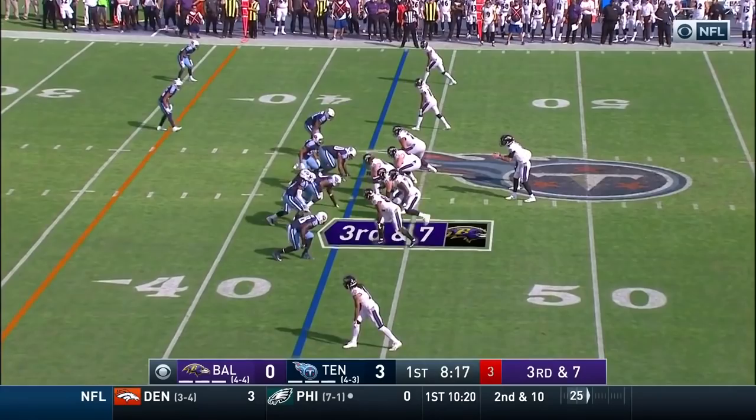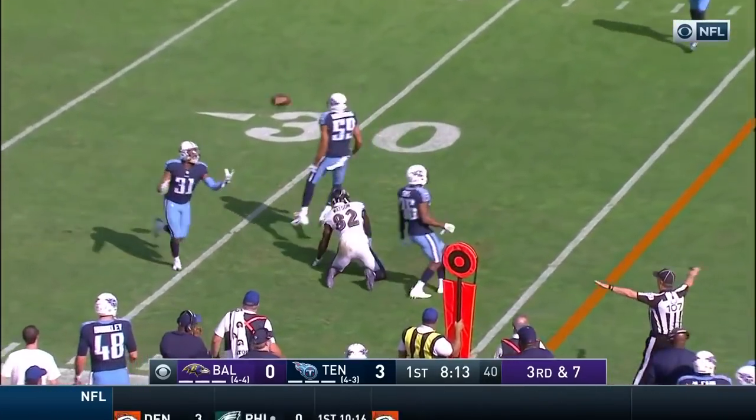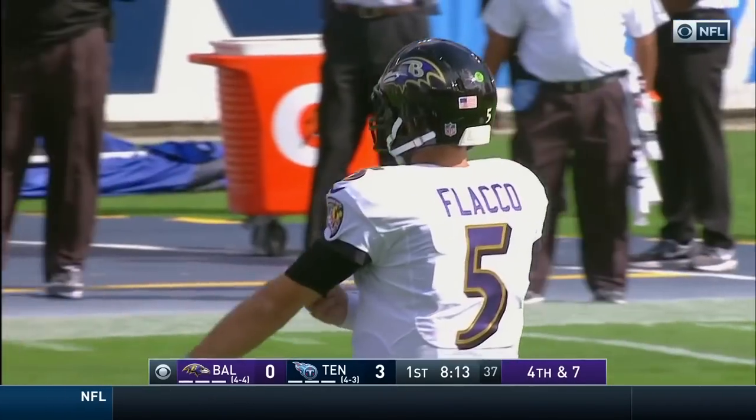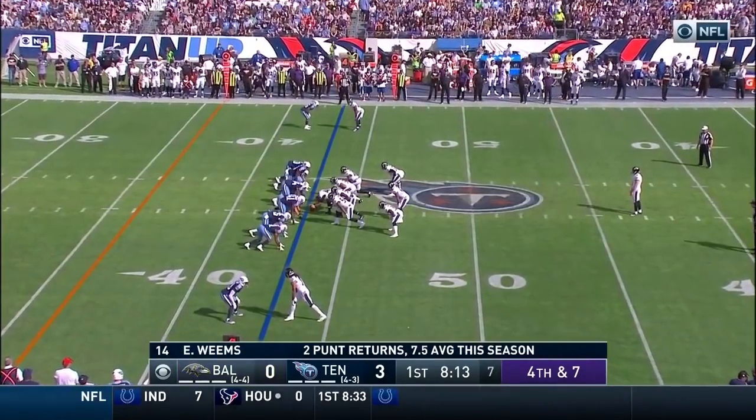3rd and 7. Here comes the pressure. Allen is the running back. They blitz him, and the pass is incomplete. Watson with Sims in the vicinity covering. Also, they had Byard over there. It's incomplete. It's 4th and 7. Terrific kicking battle and punting battle today.